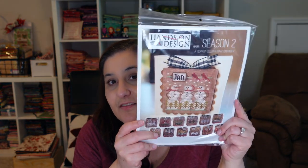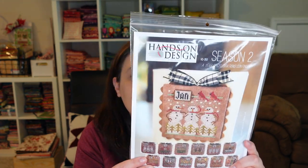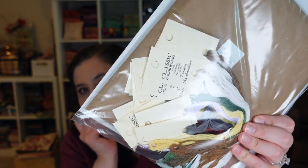Next. This is another one of my market purchases. This is Hands On Design, Season 2, A Year of Celebrations. I love these. And I watched Kathy Haberman's video that she made a few weeks ago where she was showing these, and they are just adorable. I love them. And so I got the floss and I got some fabric to use for it. It's not the called for, but the called for is 32 count Driftwood fabrics by Stephanie, and I got this 32 count Duxbury by Fox and Rabbit, which I think will look nice.